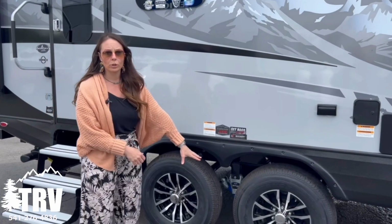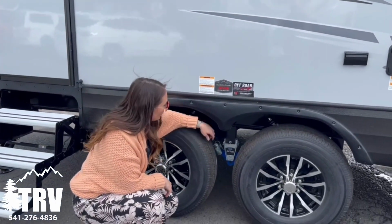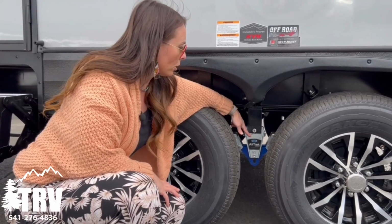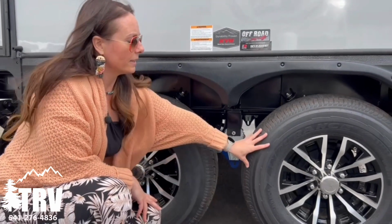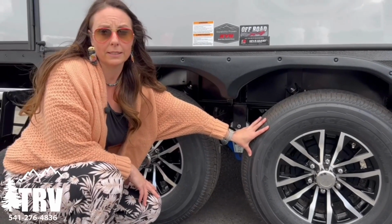All of the Outdoors RV units are equipped with their Off-Road X4 suspension package. So that's going to be the new More Ride All-Trek 4000 suspension, heavy-duty shackles, greasable zerts, KYB off-road shocks, and then 16-inch wheels and tires with Load Range E Goodyear Endurance tires.